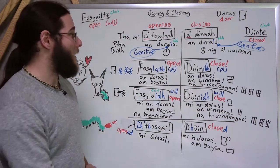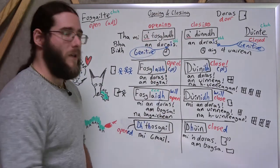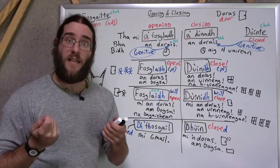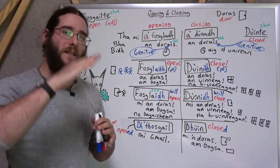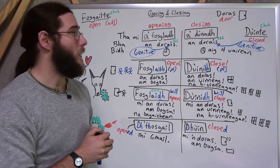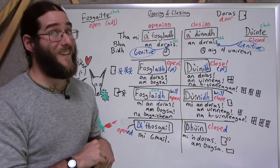All right. So here we have opening and closing in different forms, making your Gaelic a bit richer, helping you express yourself in more detail, perhaps in more lively ways. Bring your Gaelic up a bit, a step closer to that of a native speaker as well. Plus, we're getting a lot of really good verb patterns here.